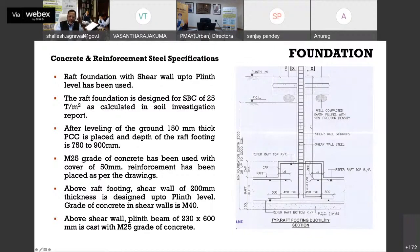So you have to have this kind of capping arrangement. You have a raft, then a cap, then a shear wall, and over that shear wall, a tunnel formwork system. As you can see written here, first you level the ground, then you put a 150 mm thick raft over 150 mm PCC, over that you put the cap, and over that you put a shear wall.